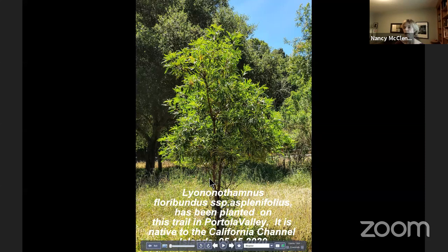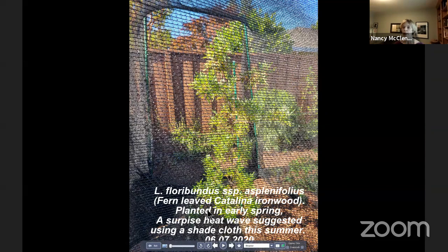And guess what happened? We decided to plant our tree in early spring. And then we had that surprise heat wave early on. I'm sure you remember that, which strongly suggested to us that we needed some kind of shade cloth. So we put this over the tree. Jim constructed this tent, and the tree is looking great. It's growing and it's not getting any more yellow leaves. So that will help us through to the first summer. And by the way, we didn't take our own sage advice of waiting until the fall to plant it. We were impatient, not good.